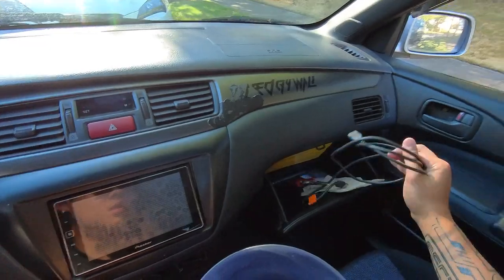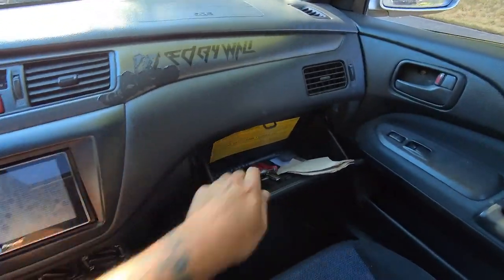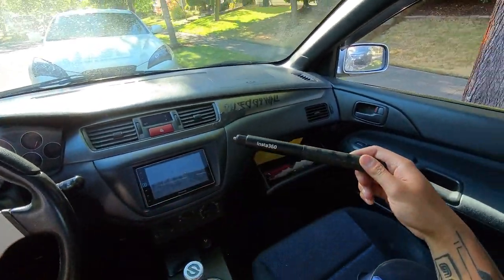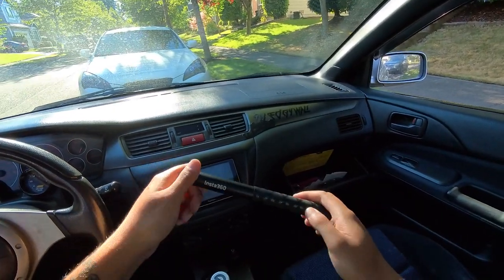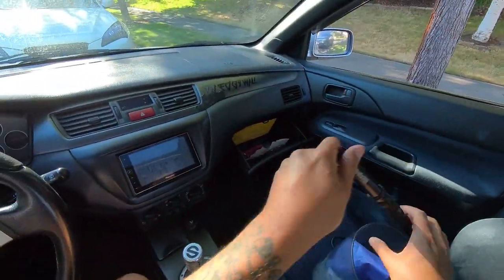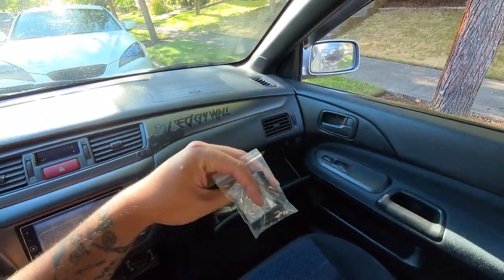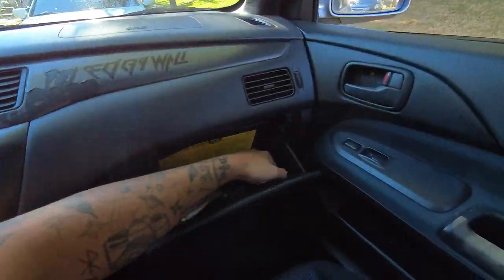Whatever the heck that is. Oh, nope. Never mind. There it is! I've been looking for this for so long. This is my Insta360 pole that I guess I thought I lost. But I guess it's been in this car the whole time. That's crazy. I haven't had this car here in quite a while, so it's just random stuff in here.